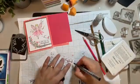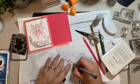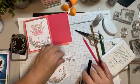Just any fine tip pen. I'm using our Close to My Heart journaling pen. It's a 0.3. 0.3? Yeah, 0.03. 0.3 would be a bit big. It's that one. Set him aside. All right.